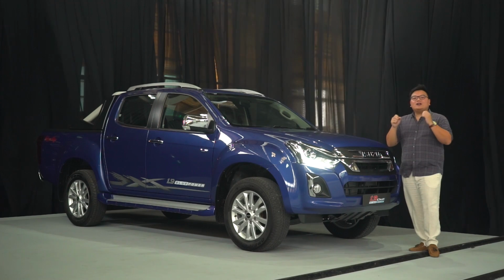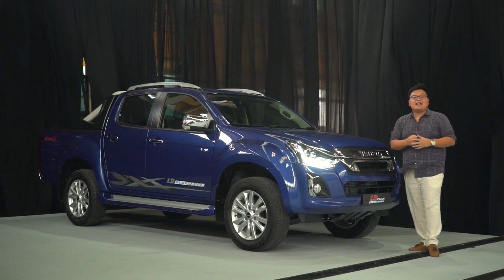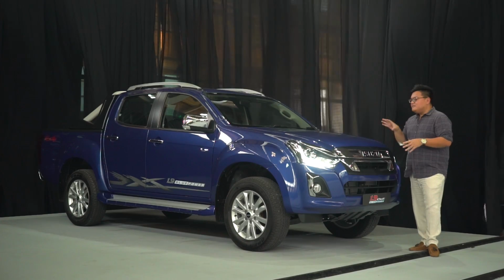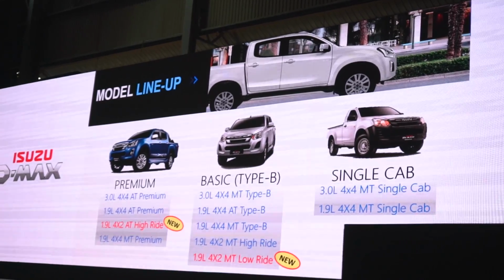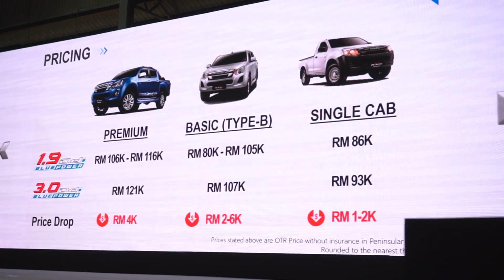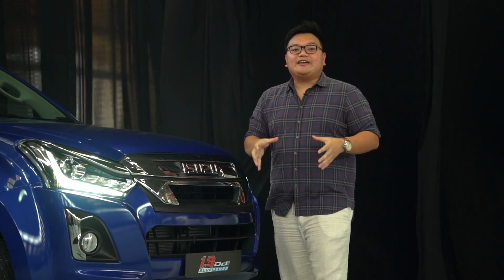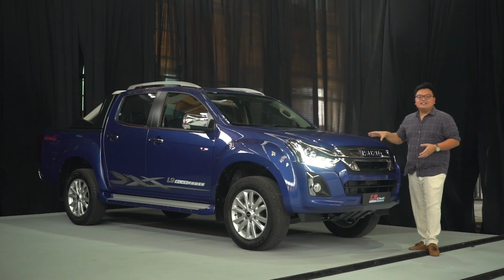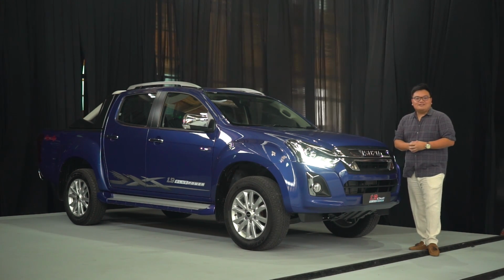But if for whatever reason you're still unconvinced by the small engine, you can still have the larger displacement 3-litre version. In fact, D-Max is now the pickup truck with the widest range in Malaysia, ranging from just 80,000 ringgit to up to 121,000 ringgit for the flagship 3-litre. But the one that we're going to highlight here is, of course, the most important one, the 1.9-litre AT Premium here. This goes for just over 115,000 ringgit.